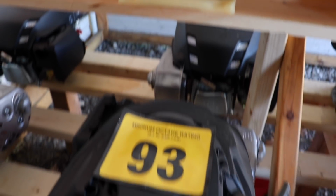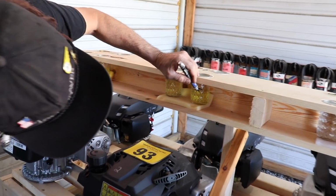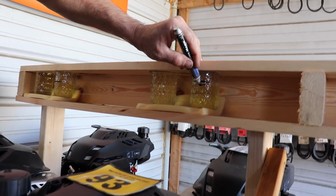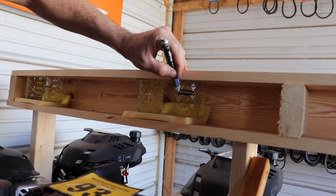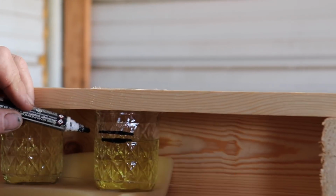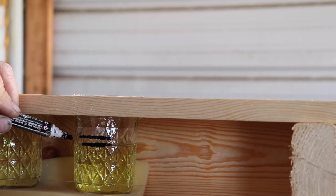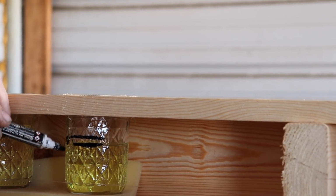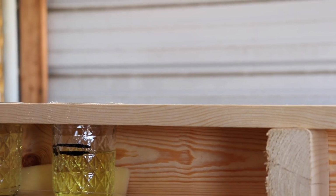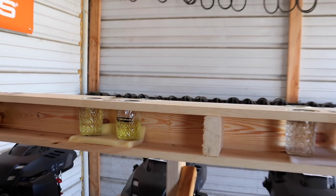So what I'm going to do is go ahead and mark that. I'll go around and mark them all. This was between May and June, so between 5 and 6 months. And I'll go do that to all of them.